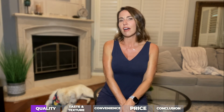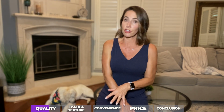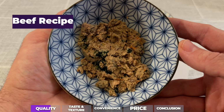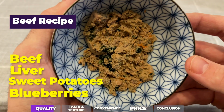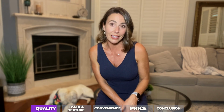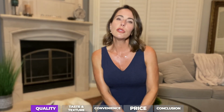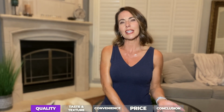Our team found that Ollie includes a good balance of meat, organ meat, fruits, and vegetables. For instance, their beef recipe includes beef, liver, sweet potatoes, and blueberries. These, of course, are all ingredients that you'd feel comfortable serving your family, let alone your dog. The inclusion of organ meat is a great source of nutrients, though we'll touch on how that affects flavor in just a moment.